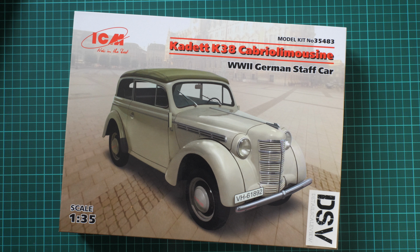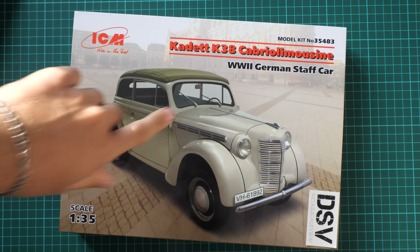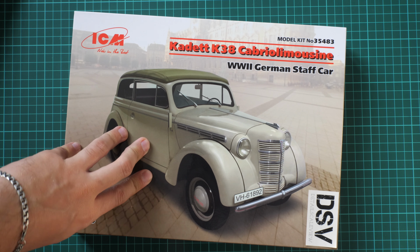Hello everyone, today we have a new video review, and as you can see, this time we are going to check a fresh release from ICM. It is molded in 1/35 scale and it copies the Kadett K38 Cabriolimousine. It's written here, it's a World War II German staff car. And obviously Kadett, it is an Opel, and now we have a chance to check this new release closer.